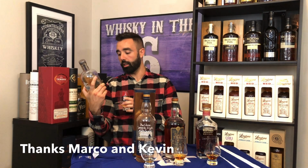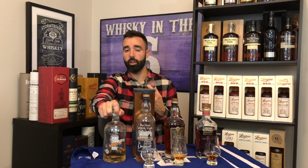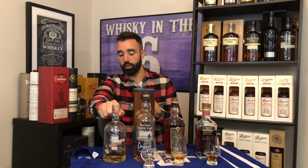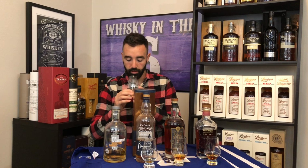This one is 50%. It's the Port Charlotte Scottish Barley Heavily Peated No Age Statement. Like I said, 50% on the dot. The 10-year-old is not much more expensive than this. So I'm going to nose this, taste this, and give it a mark. And then I'm going to give you guys whether you should go with this one or spend a little bit extra money and get the 10-year-old.